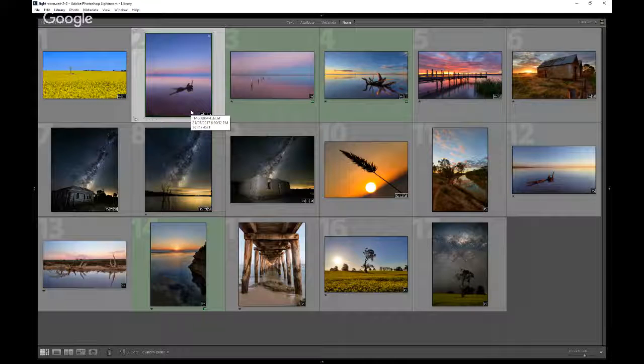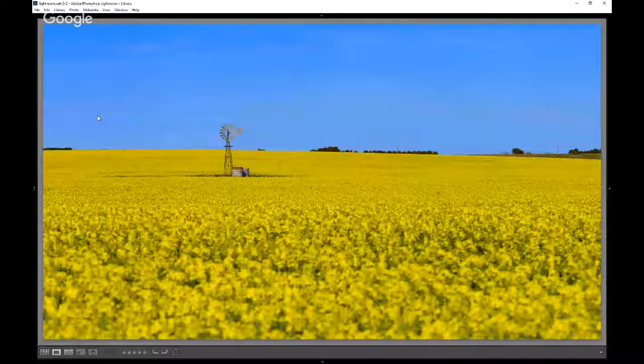And number 1, that was a panorama? It was, yes. So it's the only one that's actually there that's not a single image. And I really like it, but I really don't like the fuzzy thing in the bottom. It really distracts from it, in my opinion.